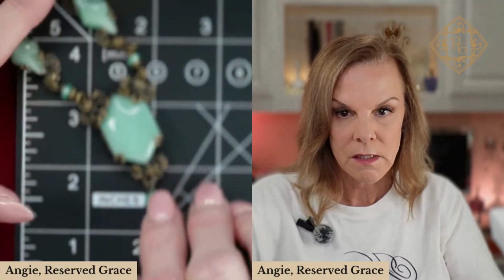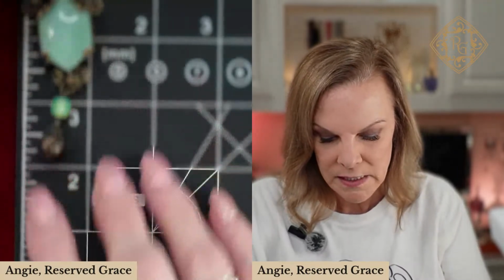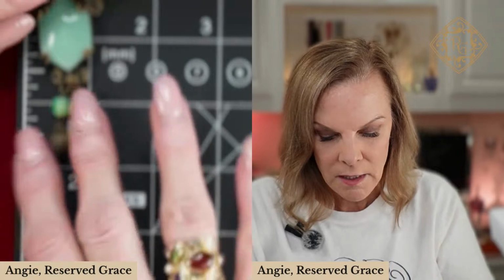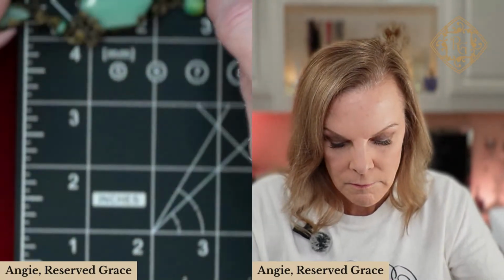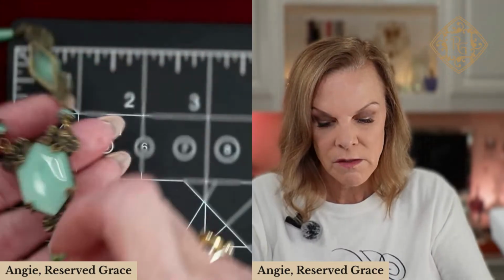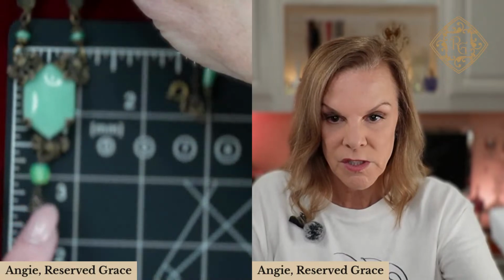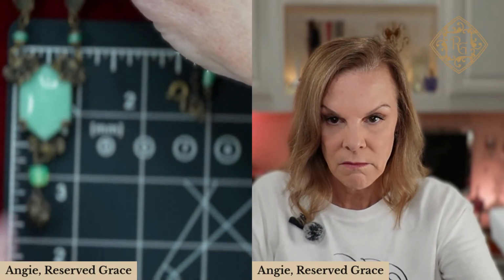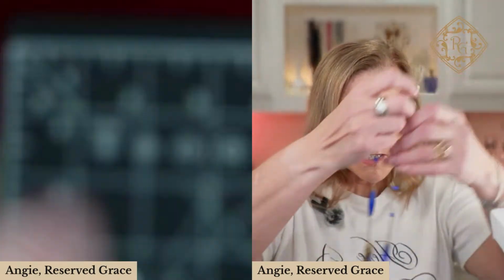Okay, so the pendant on this, from the top to the bottom drop, is right at 3 inches, and about an inch wide. So just shy of 3, and an inch wide. That's the green, and it's about 17 inches.